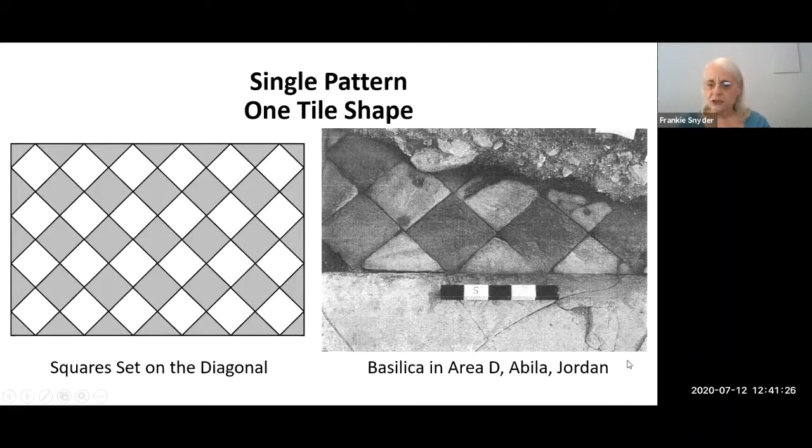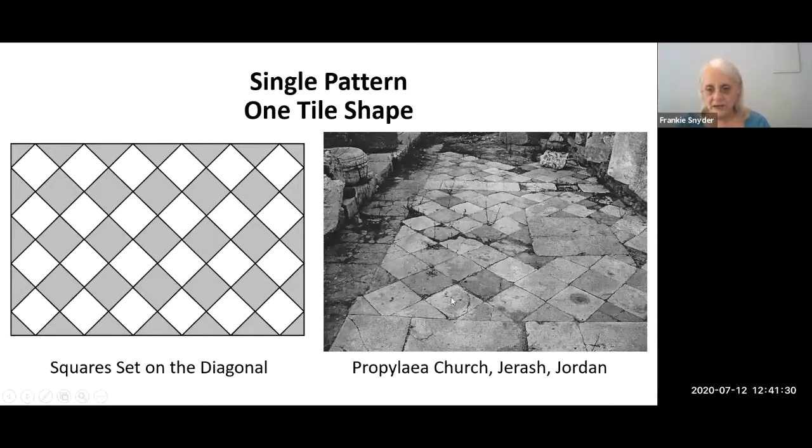Here's another one in a church in Jerash in Jordan. Again, it's just square tiles. Yes, there are triangles filling in along the side, but basically square tiles set on a diagonal.